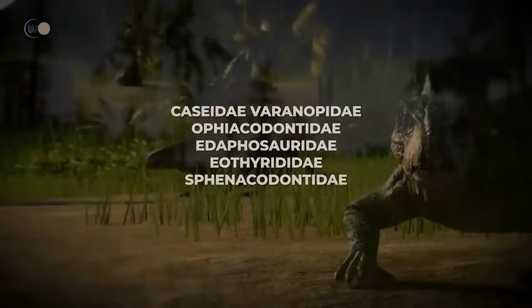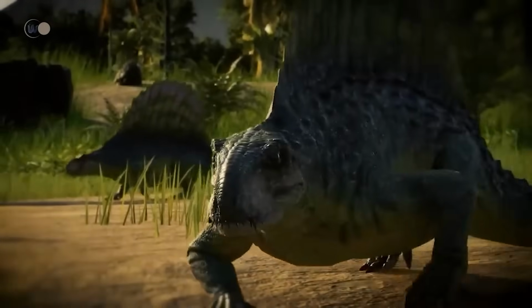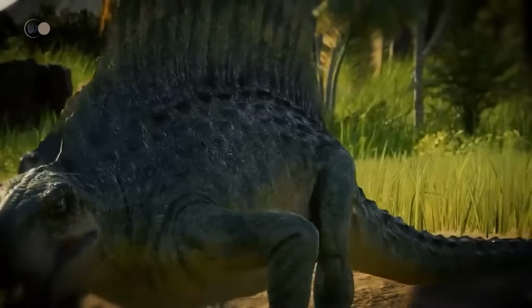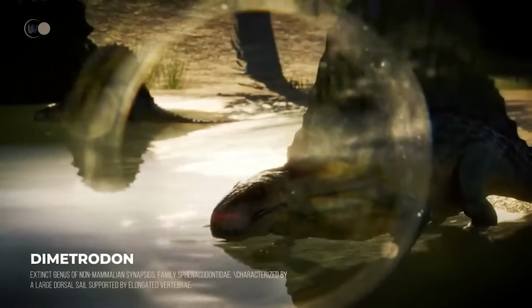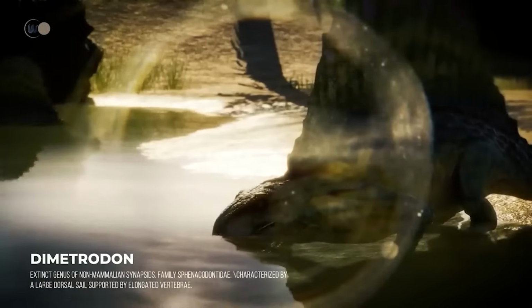What do they have in common? They all belong to the mammalian branch. We call them mammalian reptiles, although today we prefer the term pre-mammalian. Among them is the famous Dimetrodon, Sphenocodontidae. So here we are with our very first synapsid.